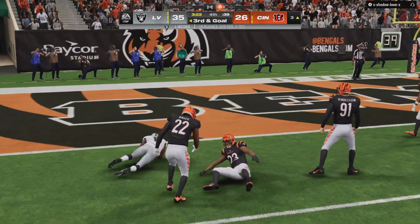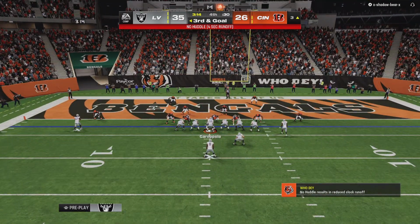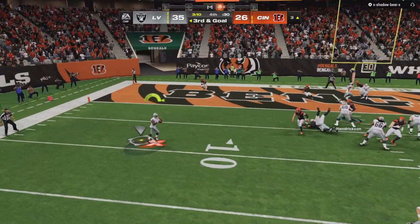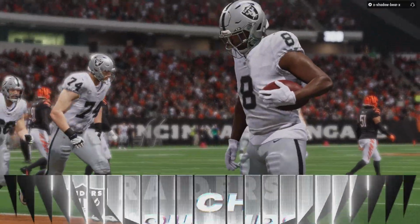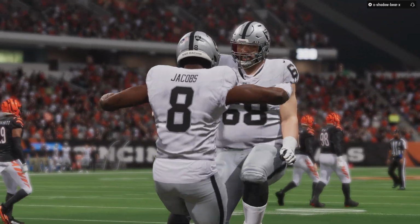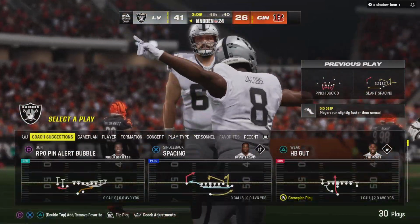So that'll be no better than an incompletion. And this brings up a 3rd and goal. And quickly they get to the line. Throw left side complete. That's Jacobs. Touchdown Raiders. 3 touchdown passes now for Jimmy Garoppolo. And the Raiders have extended their lead to 15 now here in the 4th.